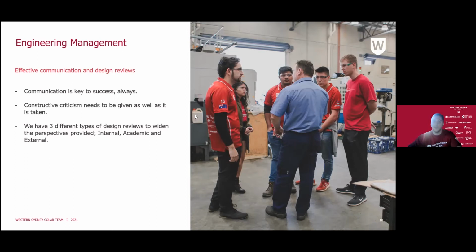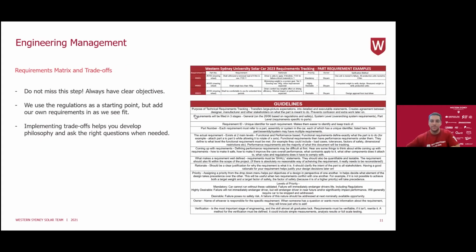So for the internal design reviews, they force us to communicate about what's important with focus. We start the cycle as a team and finish it as a family. So naturally, we can get consumed with office banter. Academic design reviews not only strengthen our partnership with Western Sydney University, but also give us great academic insight. And external reviews give us the chance to run our designs past people with a very niche skill set.